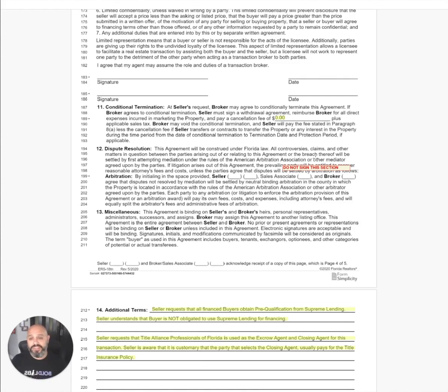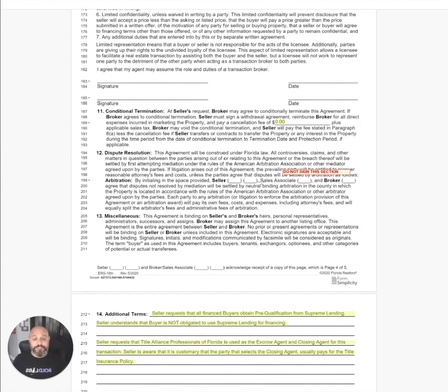So our broker says we will not go to arbitration. We do not sign this section. The seller does not sign this section. And for some reason, if the seller did say, yes, I absolutely want to go to arbitration, well, then the seller has to sign, the sales associate has to sign, and this is the only line that the broker also has to sign. So for the most part, we are not going to sign this section.